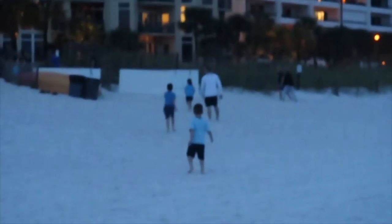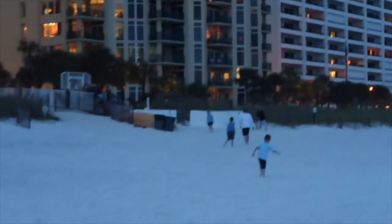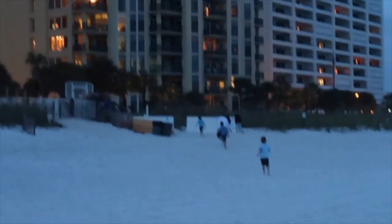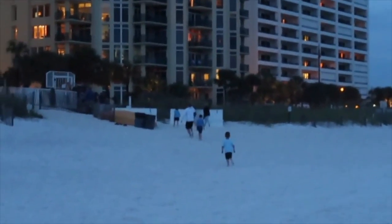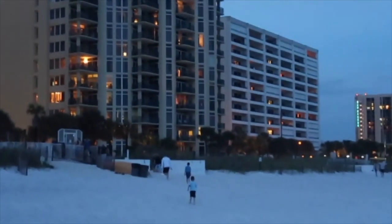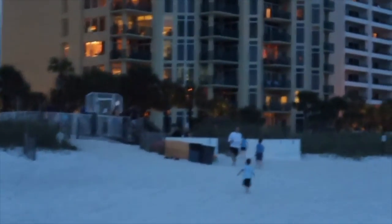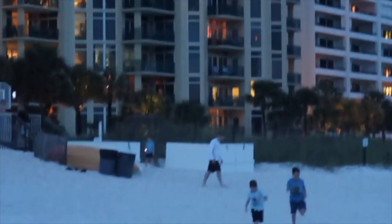So much fun. We took them back from the pool to go get dressed, and all three kids ended up wearing blue. They picked all their outfits out themselves. Didn't know the other ones were wearing blue. They just happened to all pick out blue. So, thought that was a pretty cool thing for them. I think they're running back to me.